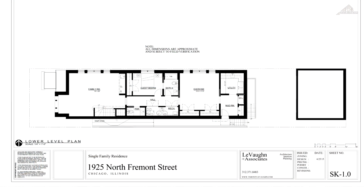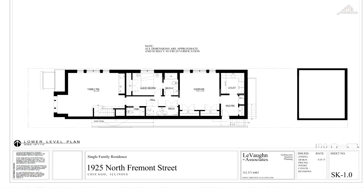It is something that we are really, really excited about here at Foster Design Build. We have done some very high-profile jobs here in Chicago that we're proud of. But this is one that I think is really going to be special for the neighborhood, for Foster Design Build, and of course for the people that buy it.